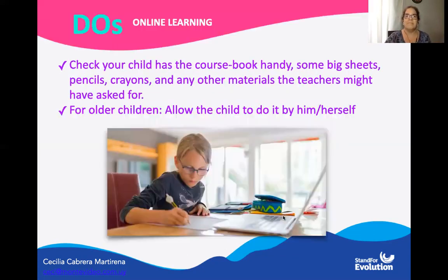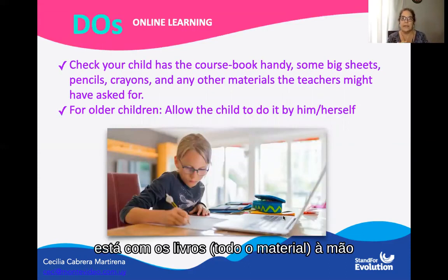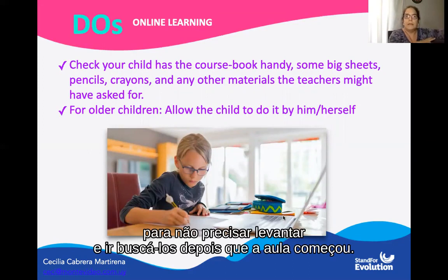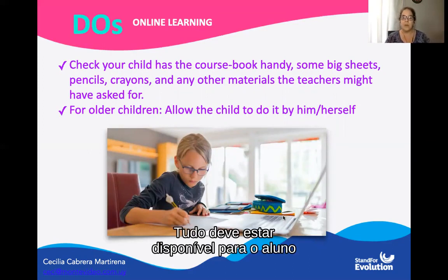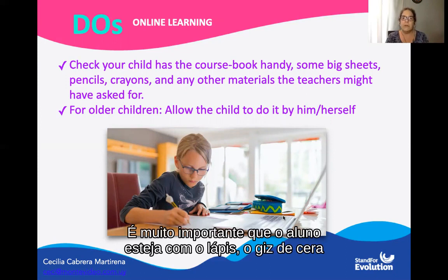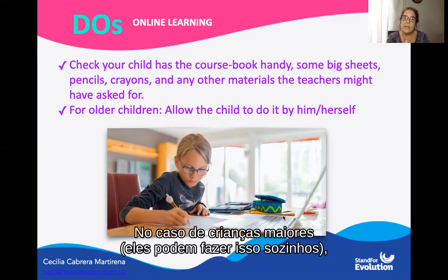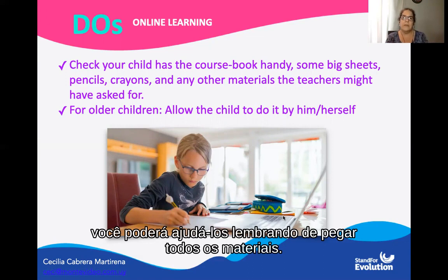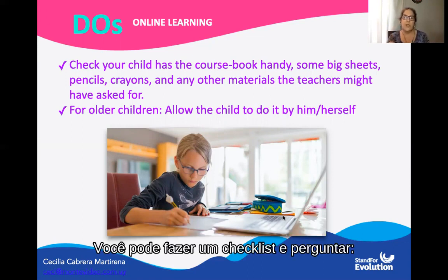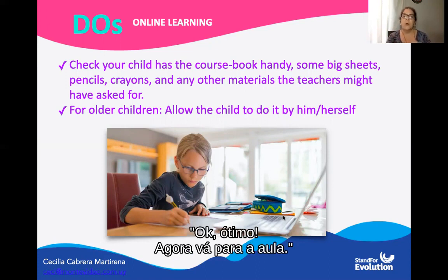All right. Now, another good thing is to check that your kid has a course book handy, that he doesn't have to stand up and go and get it from the school bag, right? So everything should be there handy for him or her to get it and start working. So it's very important she has the pencils, the crayons, and any other materials that the teacher might have asked. In the case of older children, just remind them to get all the materials, and maybe you can have a sort of checklist and ask, okay, have you got your book? Have you got this, that, the other thing? Okay, great. Go and start your lesson.